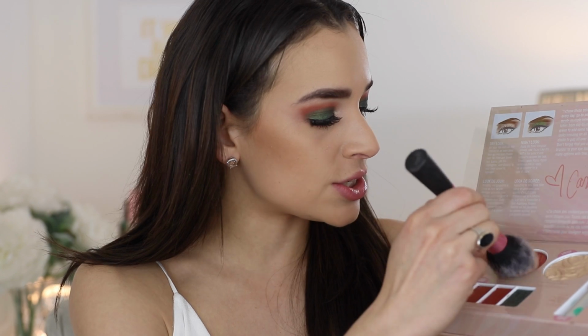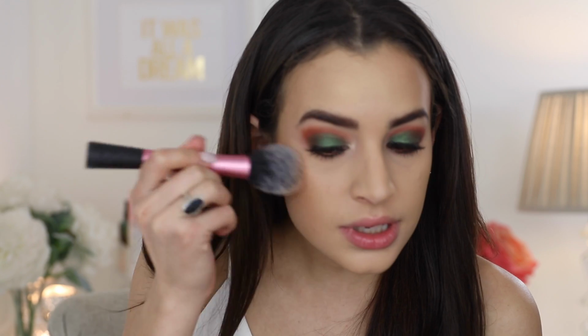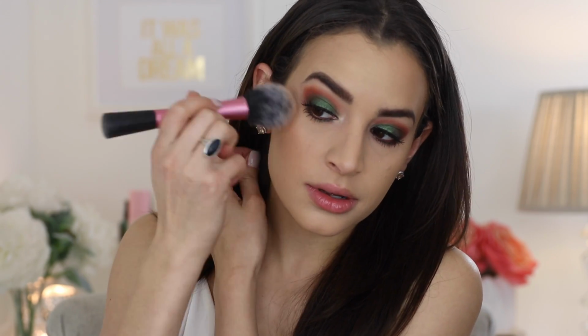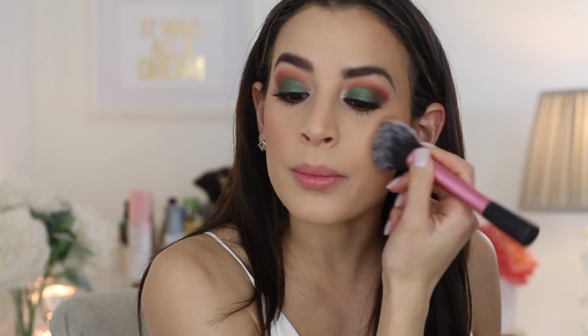And then next to the blush in Copacabana. This is a pretty bold shade and it is really pigmented, so I do want to go in with a pretty light hand. And it does have a little bit of a shimmer to it. It reminds me a little bit of a more mauve-y version of my favorite Burt's Bees blush in Toasted Cinnamon, where it's that blush bronzer look.